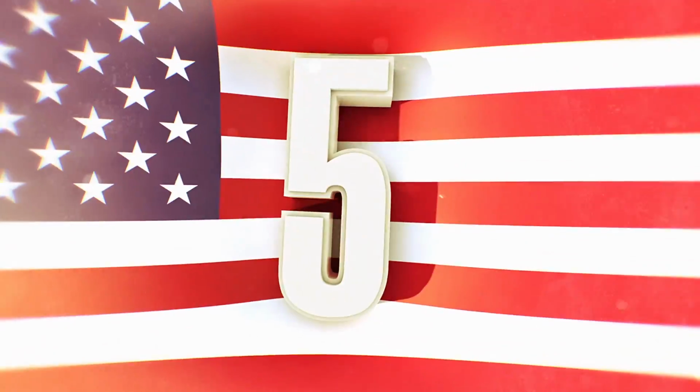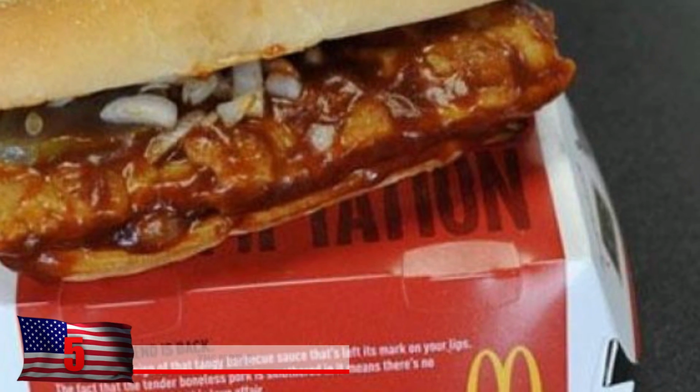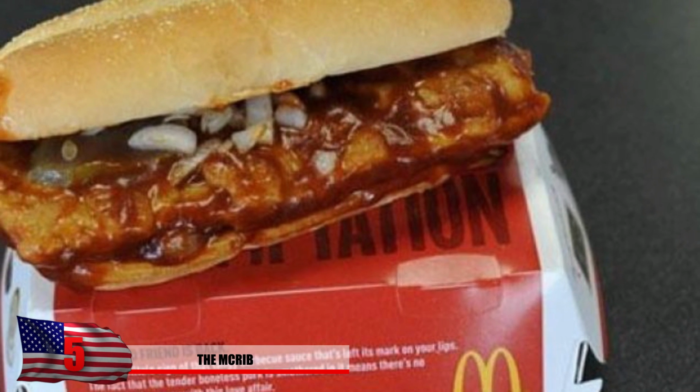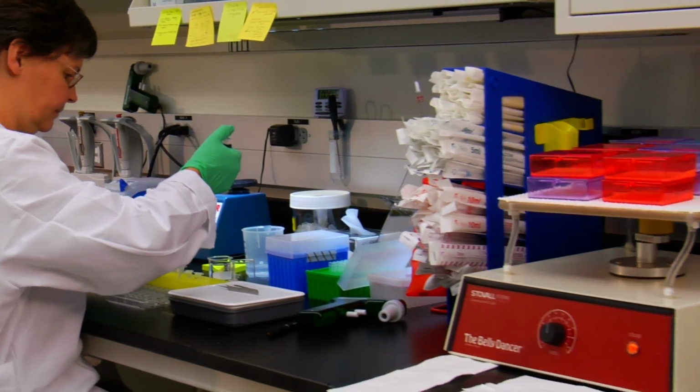Number 5. The McRib. No other sandwich is quite as strange, quite as mysterious, and quite as monstrous as the McRib. Is this sloppy sandwich actually made from real meat, or some type of edible concoction that's made in a laboratory, or even by aliens?